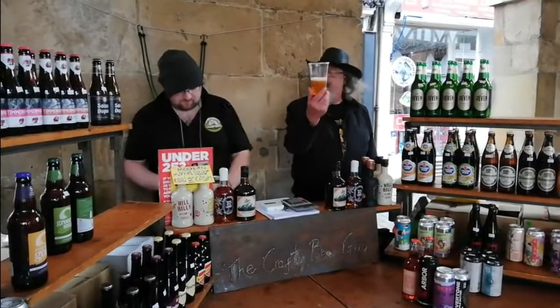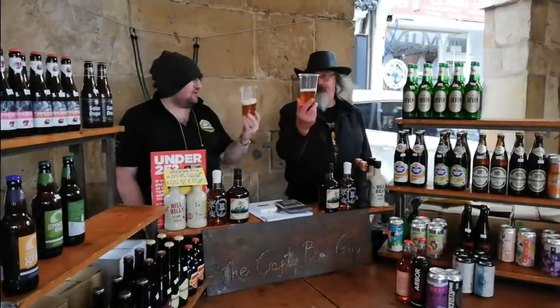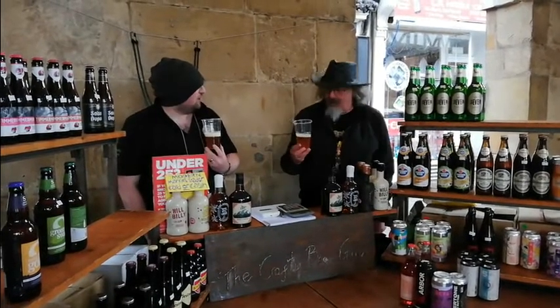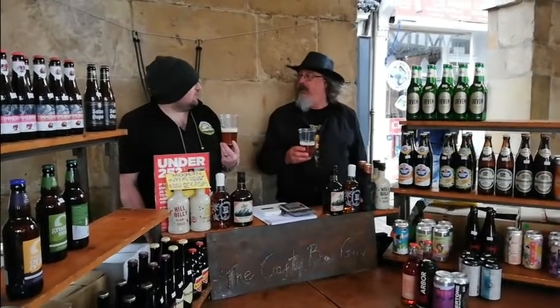So that's a pale ale. It looks like a pale. We'll give it a sniff. Definitely, yeah. It's got that stout, nutty, malty, roasted malt smell.